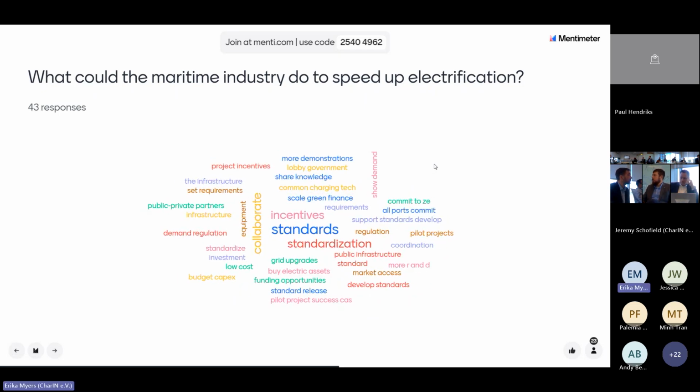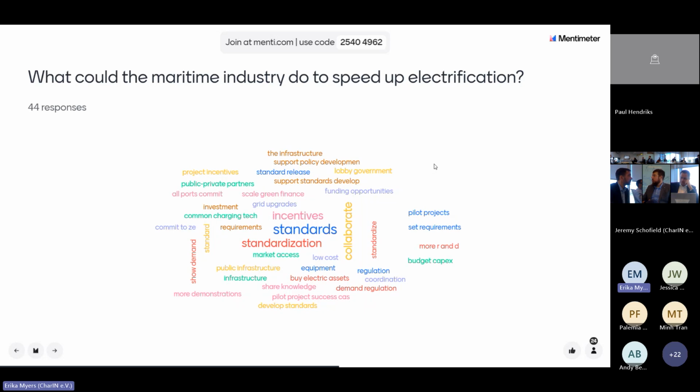All right, so we've gotten 43 responses, with the 3 largest being incentive, standards, and standardization, as the things that the maritime industry could do to speed up electrification. We also see quite a bit around collaboration, common charging tech, regulation, also something called demand regulation, pilot projects. Yeah, like public-private partnerships, all ports committing to this. Any other things that you've noticed, Jeremy? No, I think you covered everything.